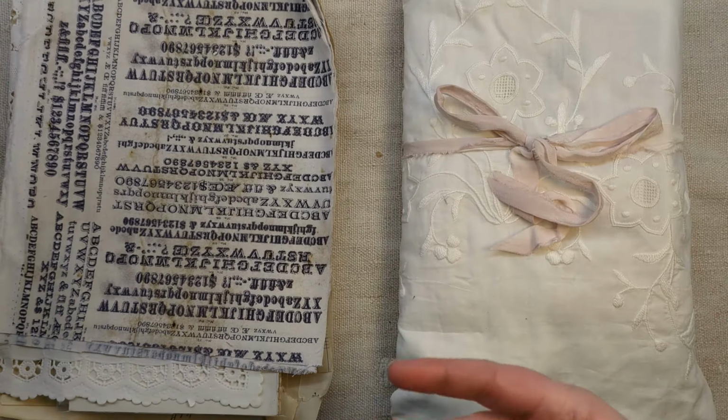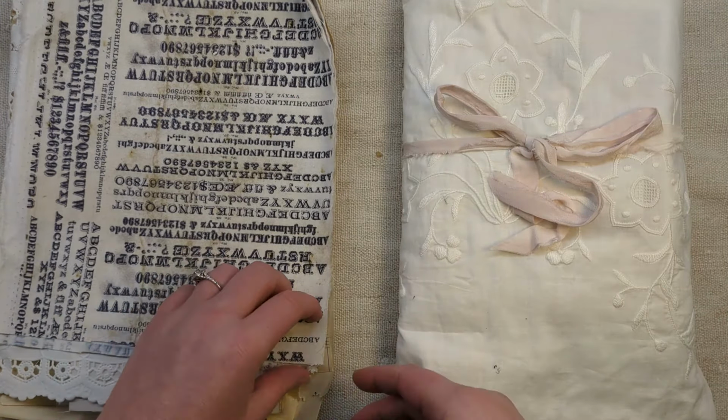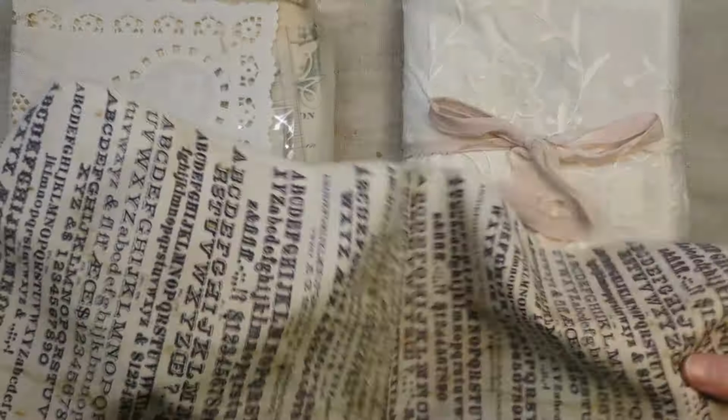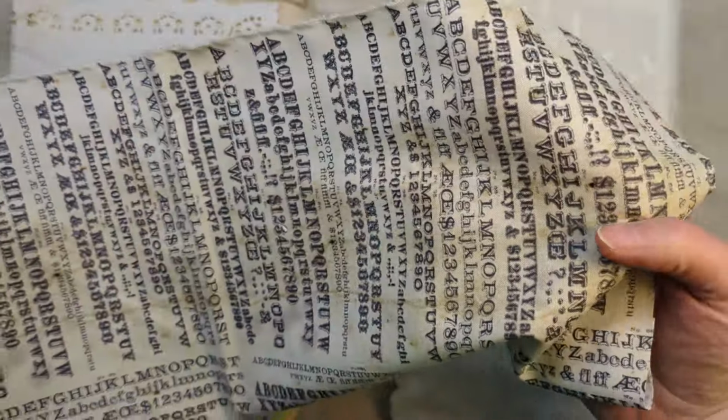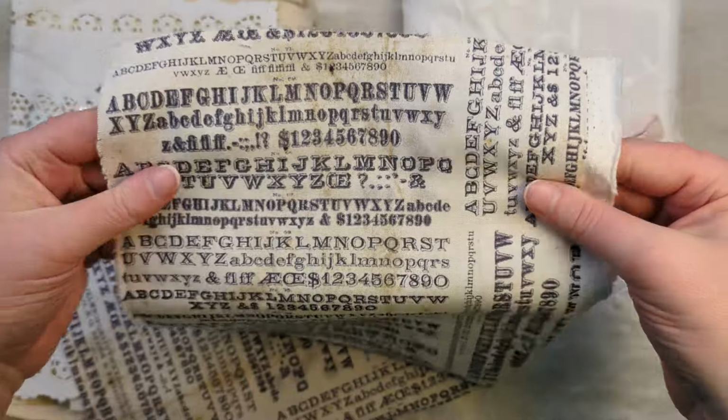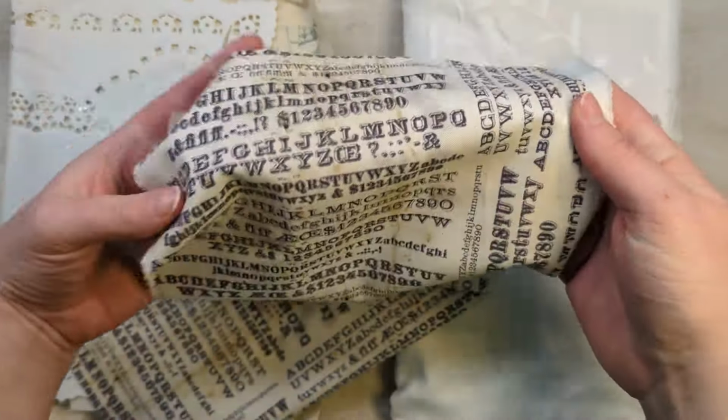Thank you, Valerie. And then this looks like some printed fabrics that have been dyed. I love the font on there. Again, this would make a really nice journal cover, wouldn't it? Love that.